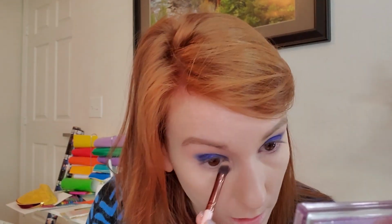This is not diffusing like I wanted, but what you can do, take a little bit of that shade under the eye here. You can try and get some kind of a cohesive look.